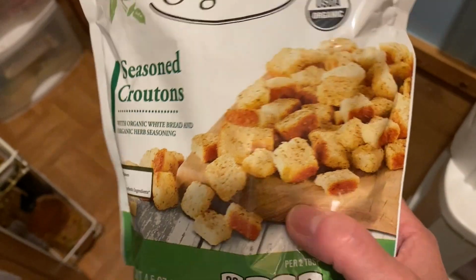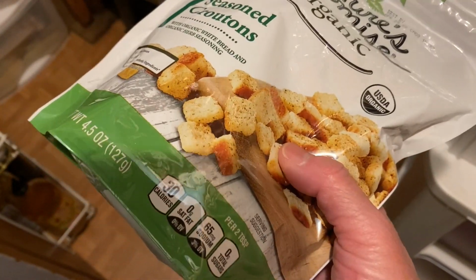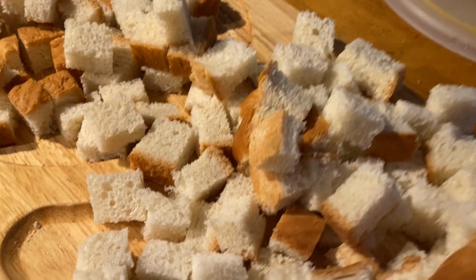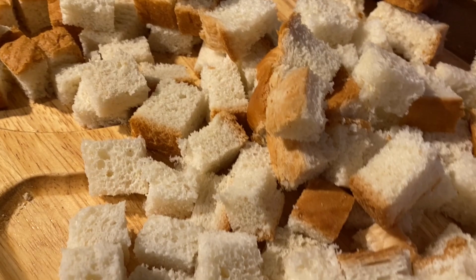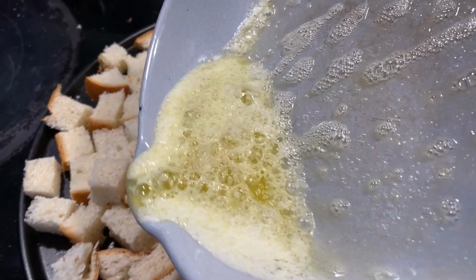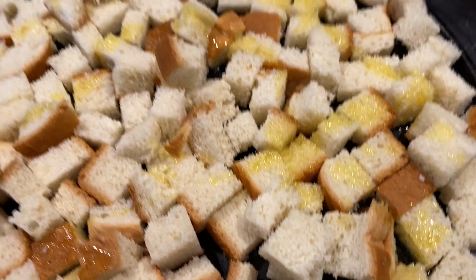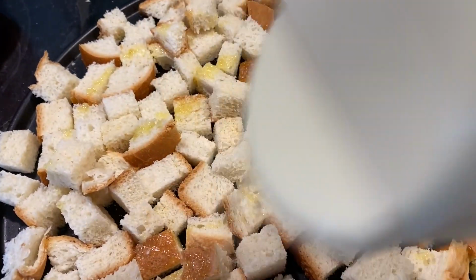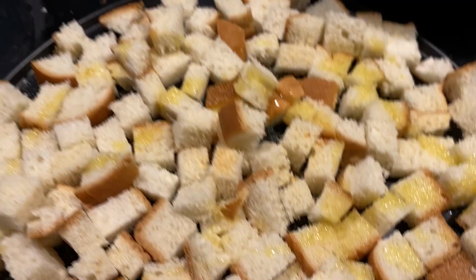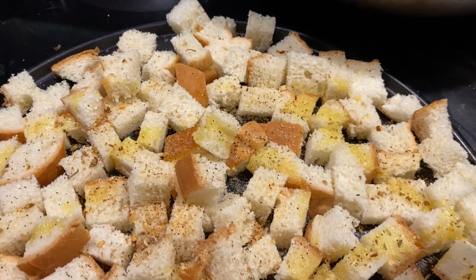Store-bought croutons always are so hard, and they are expensive. So I decided to make my own. I use day-old bread that we rotate out from the freezer. I use grass-fed butter, garlic powder, salt and black pepper, and some dry herbs. They came out really good the first time I made them, and it's really easy to store.